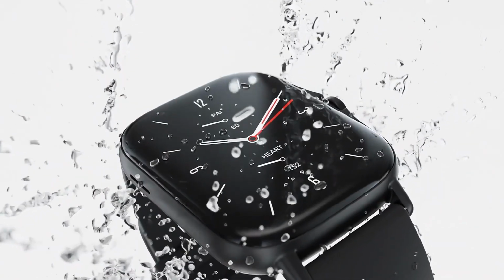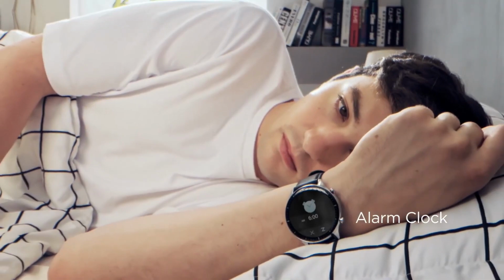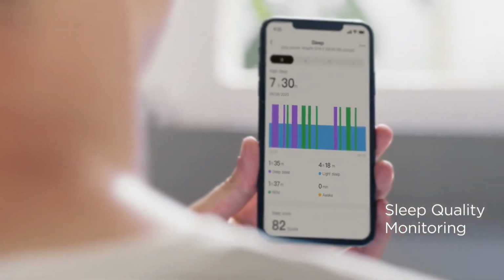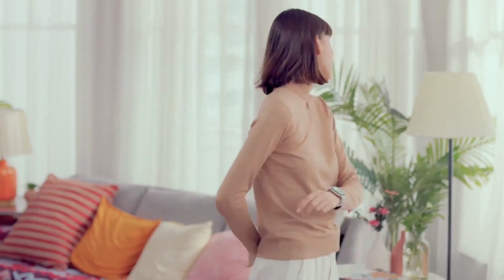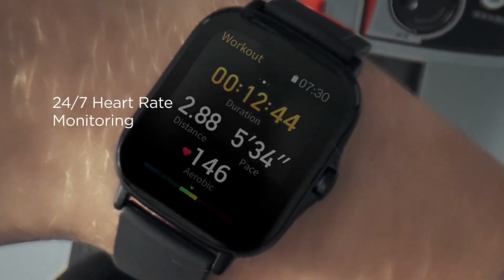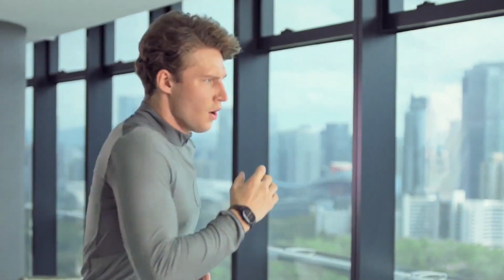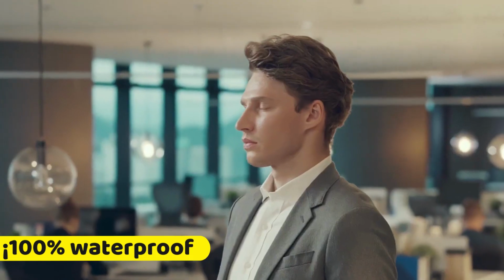In addition, it can make and receive Bluetooth calls, and most importantly, it has 3 GB of internal storage. Thanks to that, we can store 600 songs on the watch itself. On the fitness side, this watch measures 90 sports, of which it detects 6 automatically, including swimming, running, and walking. In terms of health, it does fall a little behind, as it only measures blood oxygen and heart rate. And don't forget that it has Bluetooth 5 and that its battery lasts 7 days.